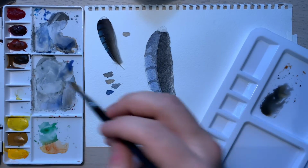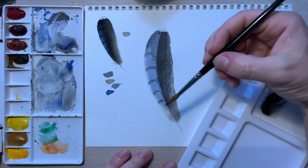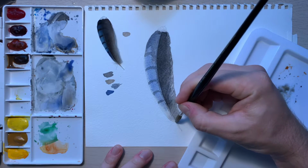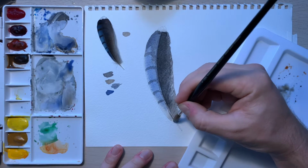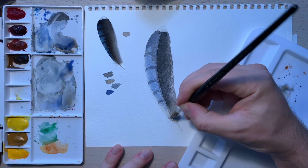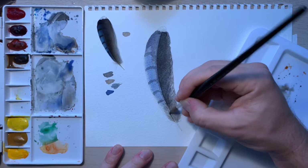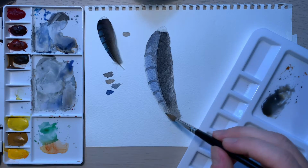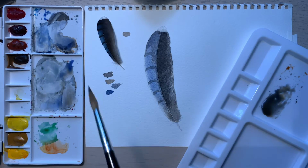All right, and now the other side, same thing, using that diluted mix. We're going to start to define this other side at the bottom. And I'm going to fuzz this one out using that directionality as well, keeping it in line with the direction of the barbs. And I don't want to do too much in here because this, to me, is a different color. This changes to blue over here. So let's work on that.